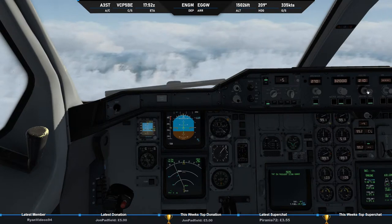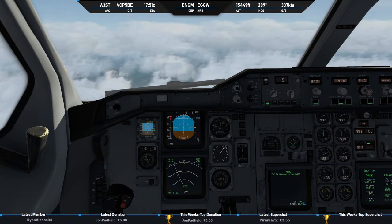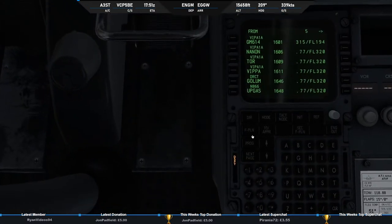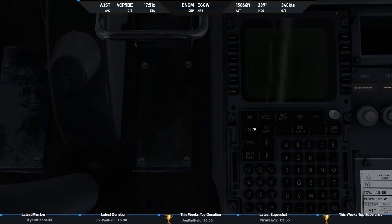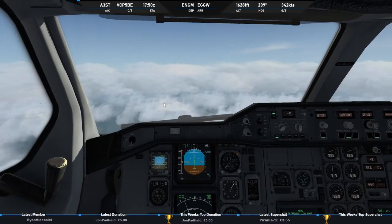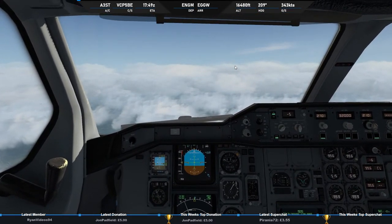There you are, look, you can push that button to match the heading bug. Just a minute to go for it. ETA on here, okay, it shouldn't be too far off. Flight plan page. And that's saying Luton at 17:38, so about an hour and a half from now, with no delays. Quite a few of us going to Luton. Should get in nicely.